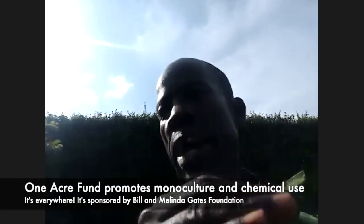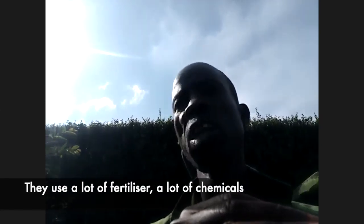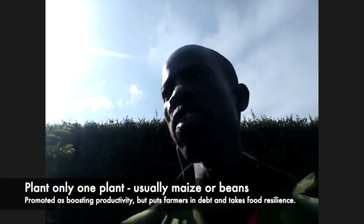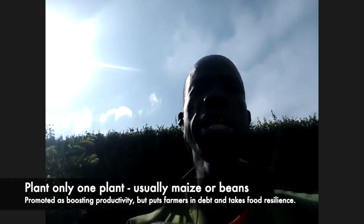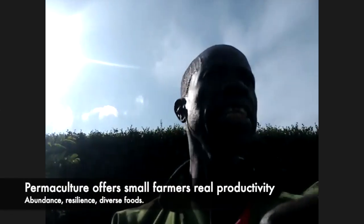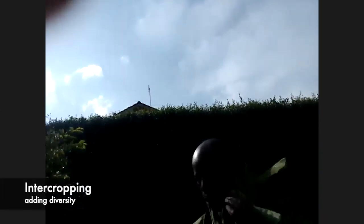In my home county, we only have a 1 acre farm. On 1 acre of land, people in my county use a lot of fertilizer and a lot of chemicals, and they plant only one crop, maize and specifically beans. But when I learned permaculture from Mama, I came to realize that agriculture is not about planting one plant. People from my area are very happy because they are doing what we call intercropping.